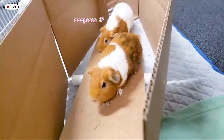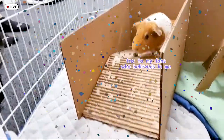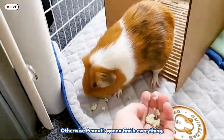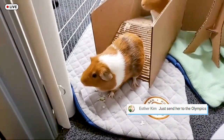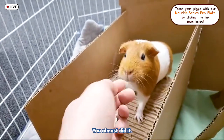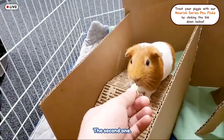Oh, dumpling! Dumpling is adding weight! Oh, she got it! She made it! Okay, let me save some pea flake for other girls too. Or otherwise, Peanut's gonna finish everything. I know, we should send Peanut to the Olympics. Where's... Oh, wait! Tofu's walking backward! She didn't want to wait. Okay, dumpling here. You almost did it. Here. The second one.